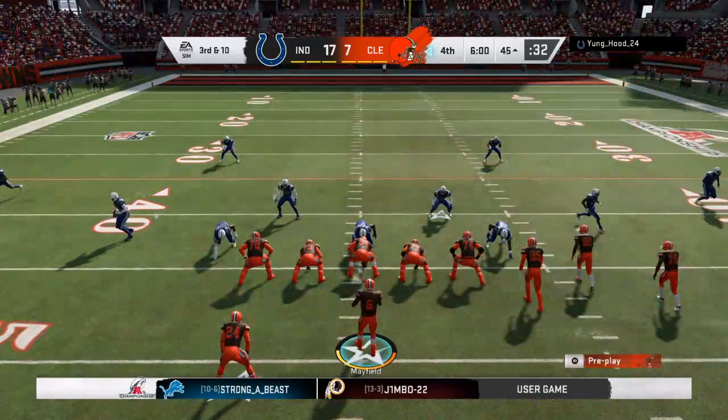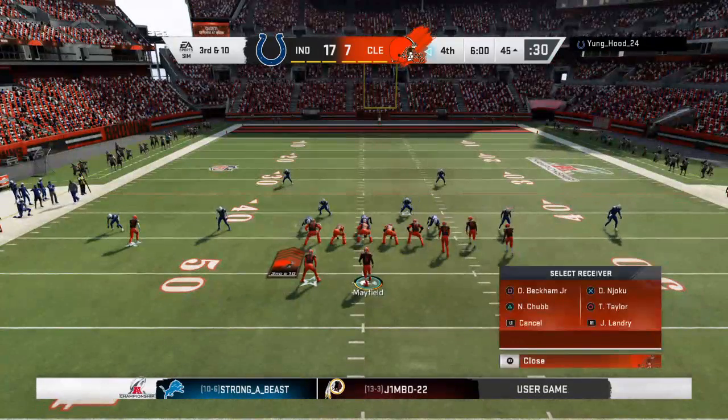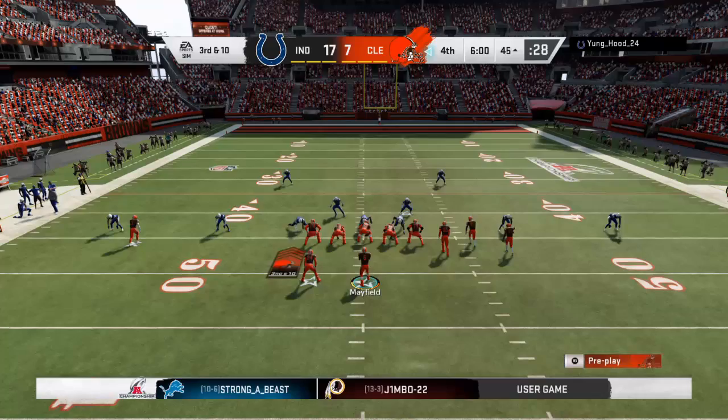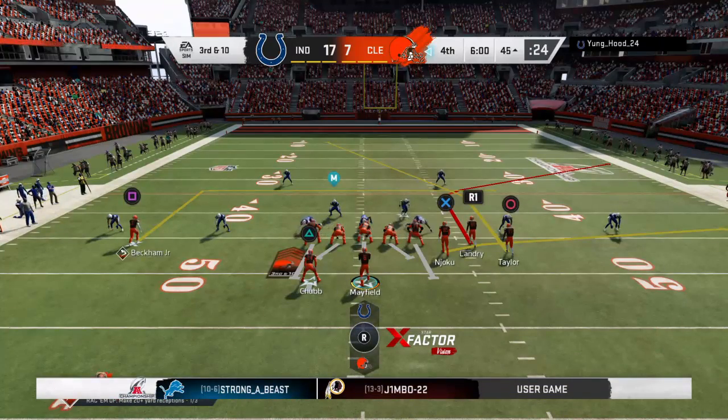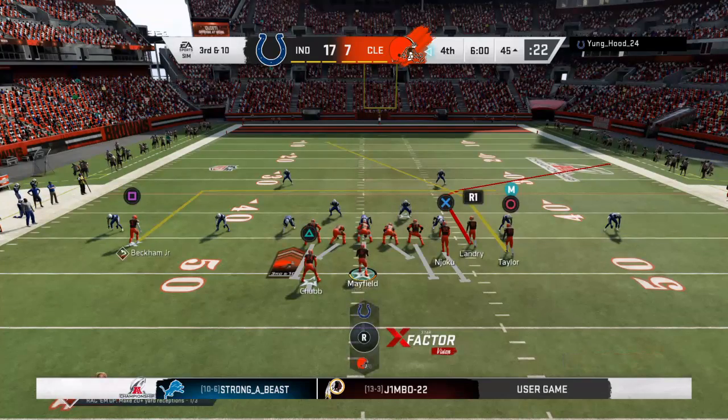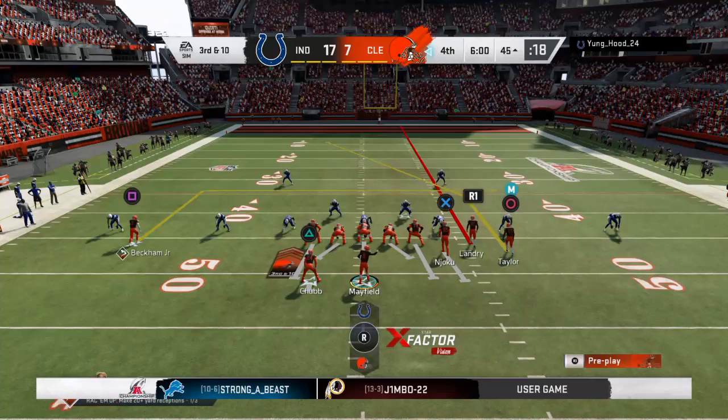Big play coming up. Here's 3rd and 10. I would expect to see some pressure here. Come on, boys, come on. Hey, check 24, check 24. Here we go, let's bring it. Alert, alert. Check 24, check 24. Up.